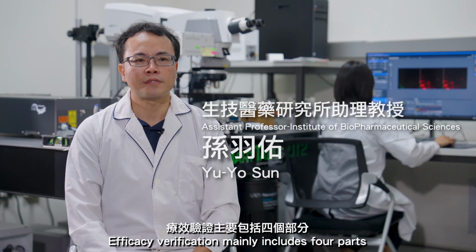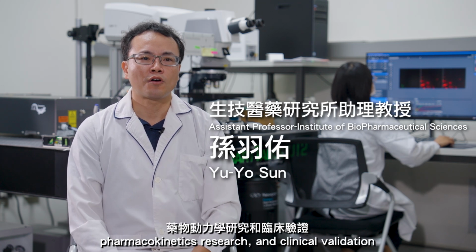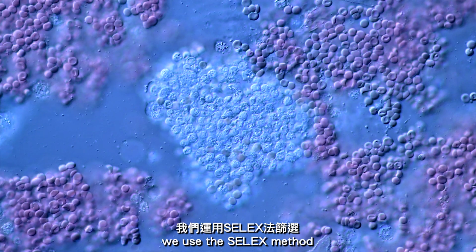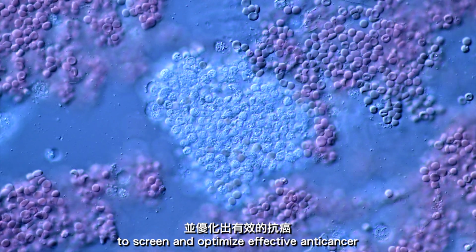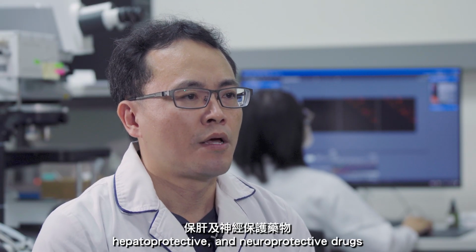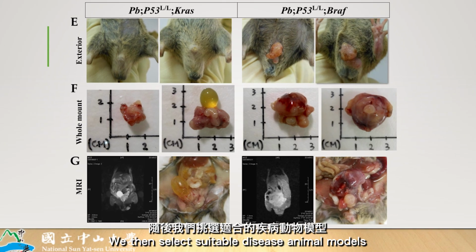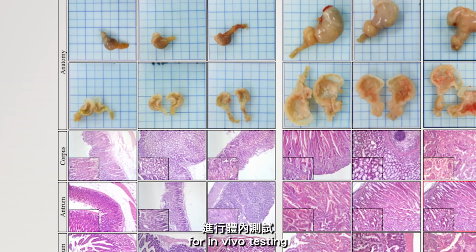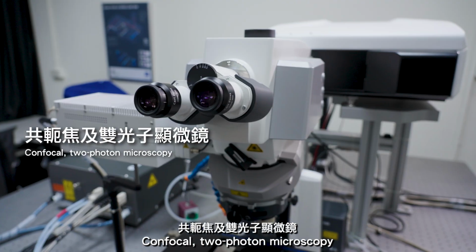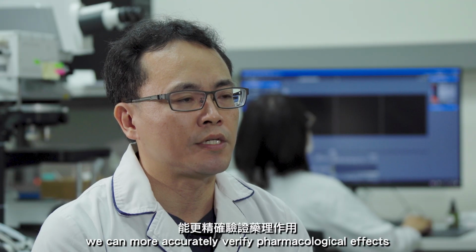Efficacy verification mainly includes 4 parts: cell testing, animal testing, pharmacokinetics research, and clinical validation. In the in vitro cell testing stage, we use the SELECT method to screen and optimize effective anti-cancer, anti-inflammatory, antiviral, hepatoprotective, and neuroprotective drugs, further optimizing their molecular structures. We then select suitable disease animal models for in vivo testing. Using advanced cryoscanning electron microscopy, confocal 2-photon microscopy, IVIS in vivo imaging systems, and flow cytometry, we can more accurately verify pharmacological effects.